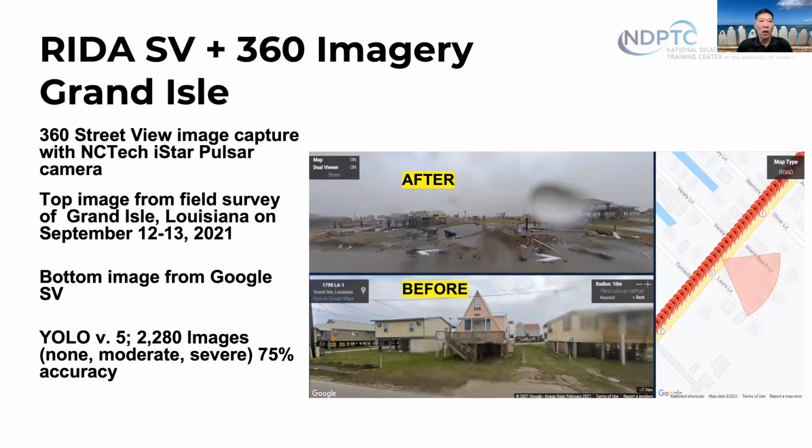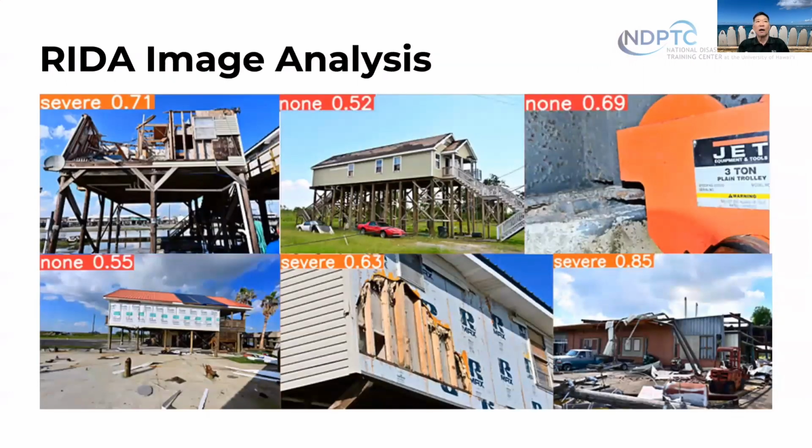And so we're using YOLO to classify the imagery into none, moderate, and severe. And so far, we have about a 75% accuracy of the classification. We took thousands of images and then classified them into these different categories or levels of damage. And then we're using that to train the algorithm to be able to spot and classify the level of damage.